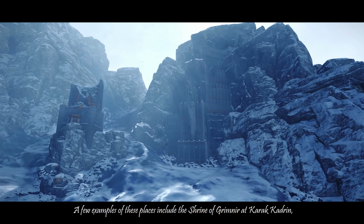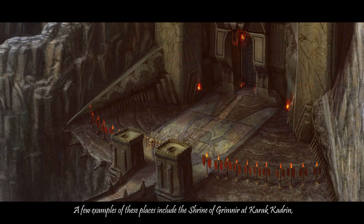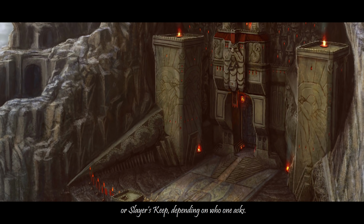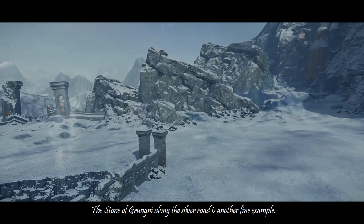A few examples of these places include the Shrine of Grimnir at Carrick Cadrin, or Slayer's Keep, depending on who one asks. The Stone of Gruumsh along the Silver Road is another fine example.